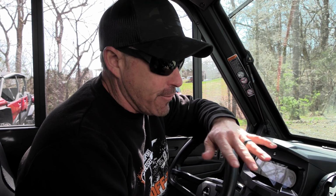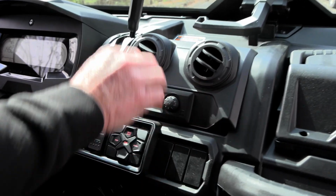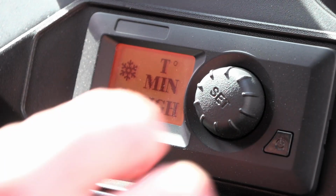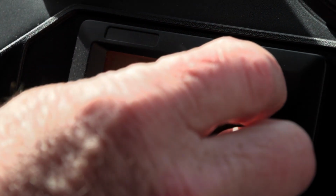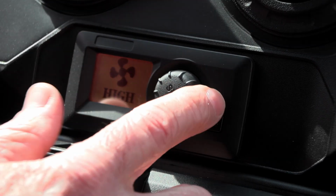So now we're going to answer that question of how cold is the AC in a Defender Limited. We're going to go ahead and fire this up. And you can hear it coming out there pretty good. And you're on T-min, which is probably about 56 degrees. There's our fan, it's on high.